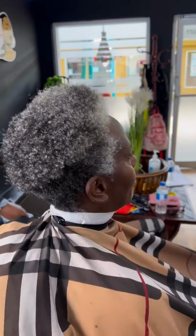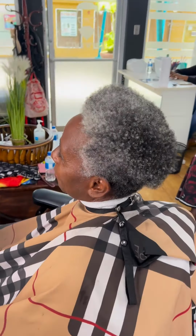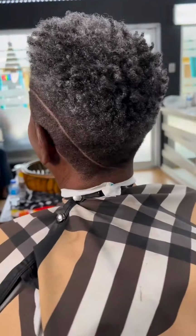You can stylishly rock this beautiful haircut, and you can see how many beautiful black women tend to rock the style because it's very easy to style, and the haircut is a hairstyle that will give your hair that perfect shape you want.